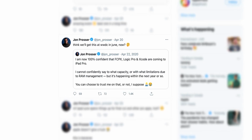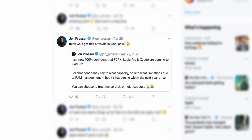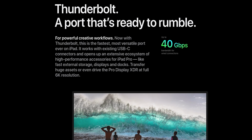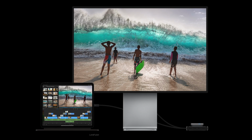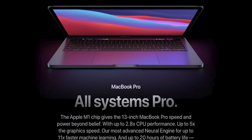Well, Apple is kind of planning to bring their power-hungry apps like Final Cut Pro, Logic Pro, and Xcode to the iPad, probably at their WWDC June event. And with the new Thunderbolt port, you'll be able to share your screen with up to a 6K external display. So yeah, you can actually share your screen with Apple's $5,000 Pro Display XDR. And with the powerful M1 chip, you can easily edit your 4K footage on your iPad. But I still think that the majority will still go with Mac for that kind of work.